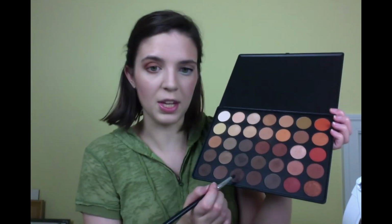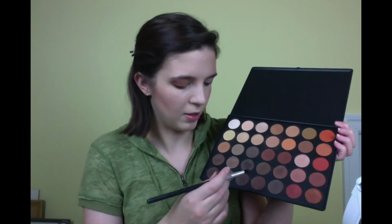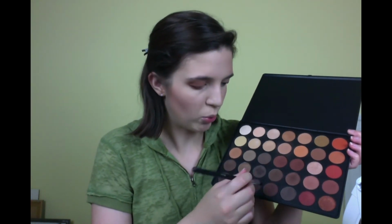I'm going to take this dark brown right here, and I'm going to deepen up the outer V even more with that. Alright, so now what I'm going to do is I'm just going to take a liner brush and I'm going to deepen up the lash line with that last shade that we used.